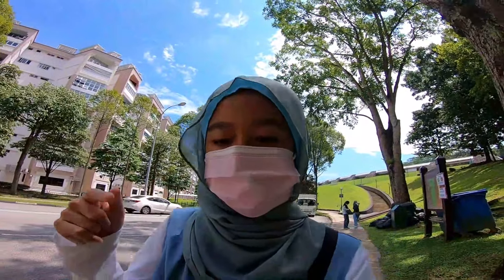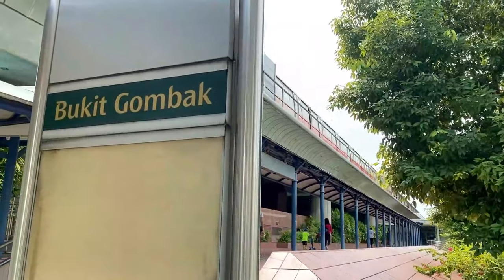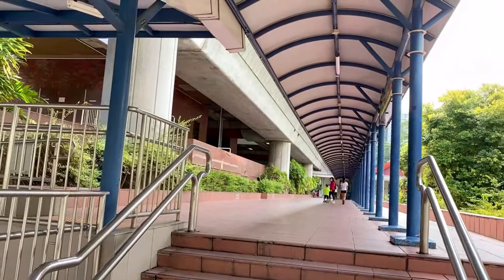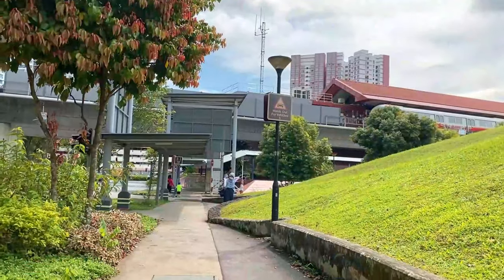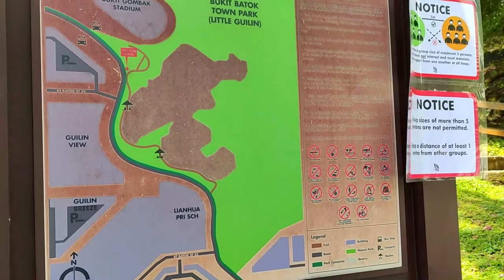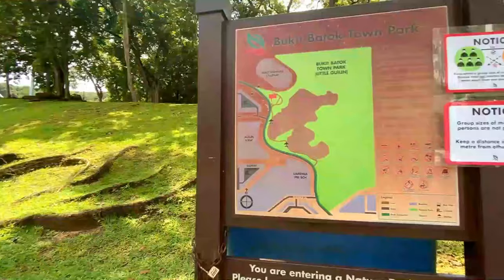Just to let you know how we got here, we went out from Bukit Gombak MRT station and went out at exit B. Then you just walk. They also have maps which you can look at. And it's also right next to the stadium.